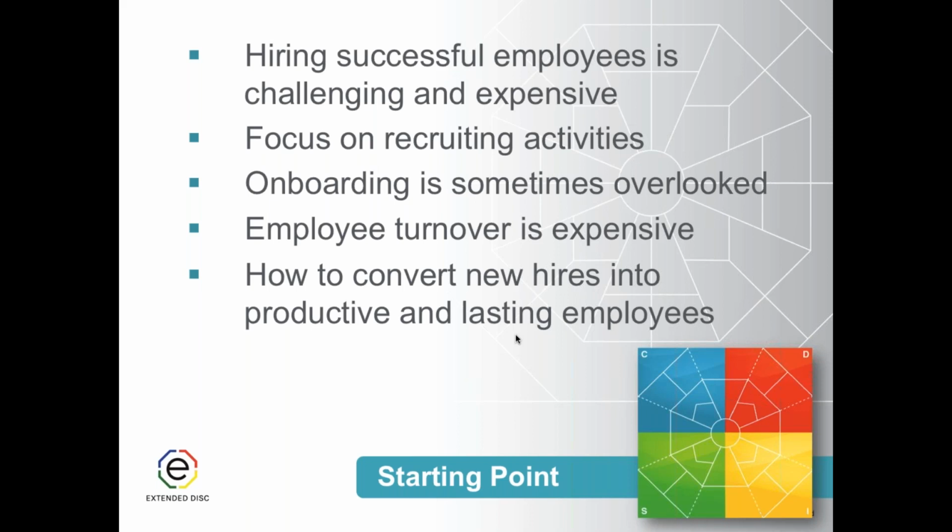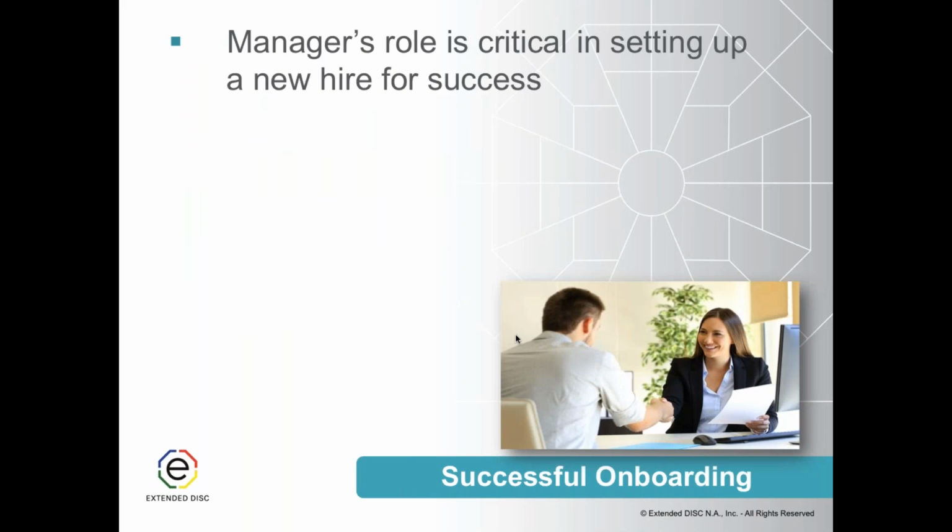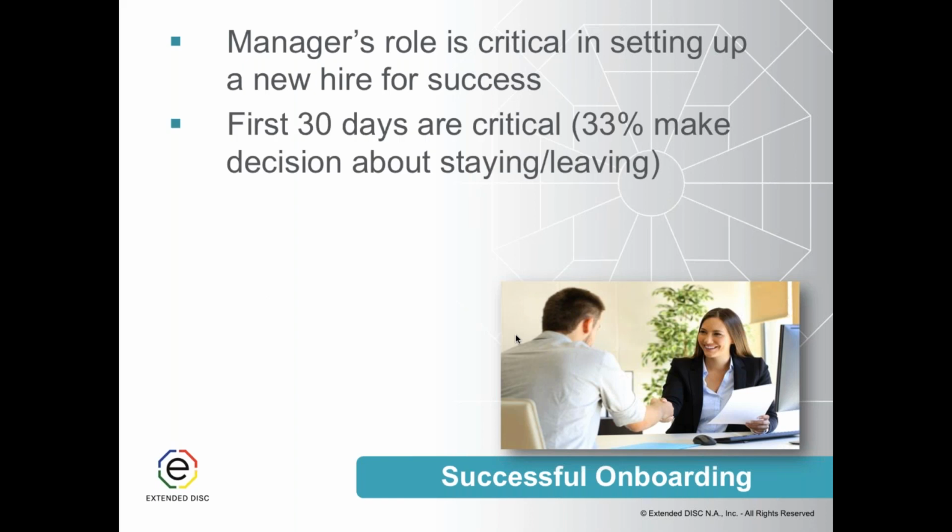Marco, you addressed managers, but can you talk a little bit more specifically about that? Yeah, I think the manager's role is really critical in this process. In fact, I think it's the most critical of all. The manager must take full responsibility for making sure the new employee is set up for success. And in this process, first impressions are really critical.